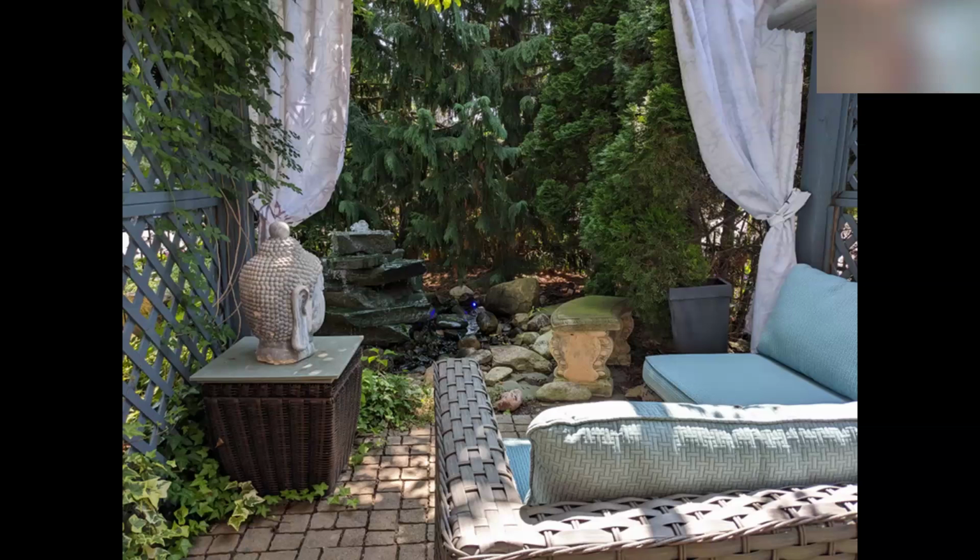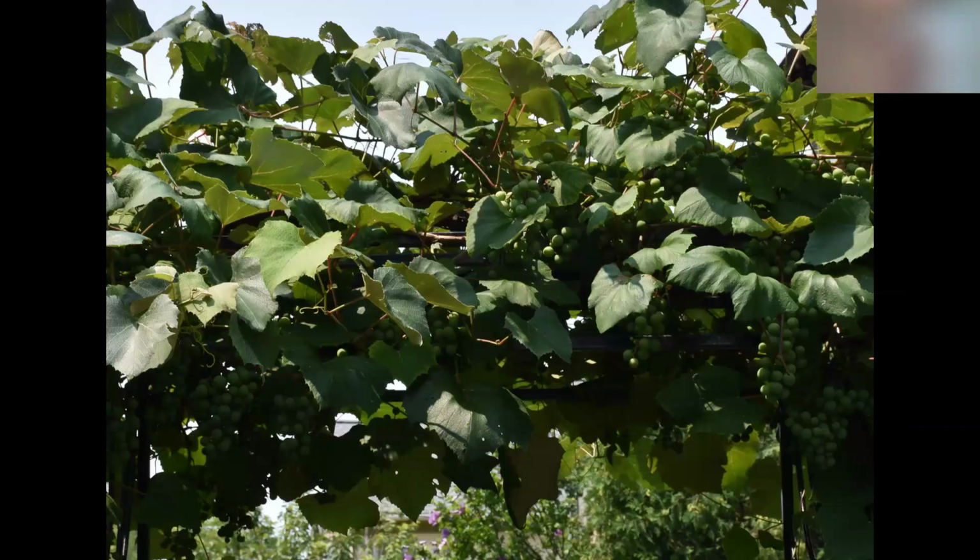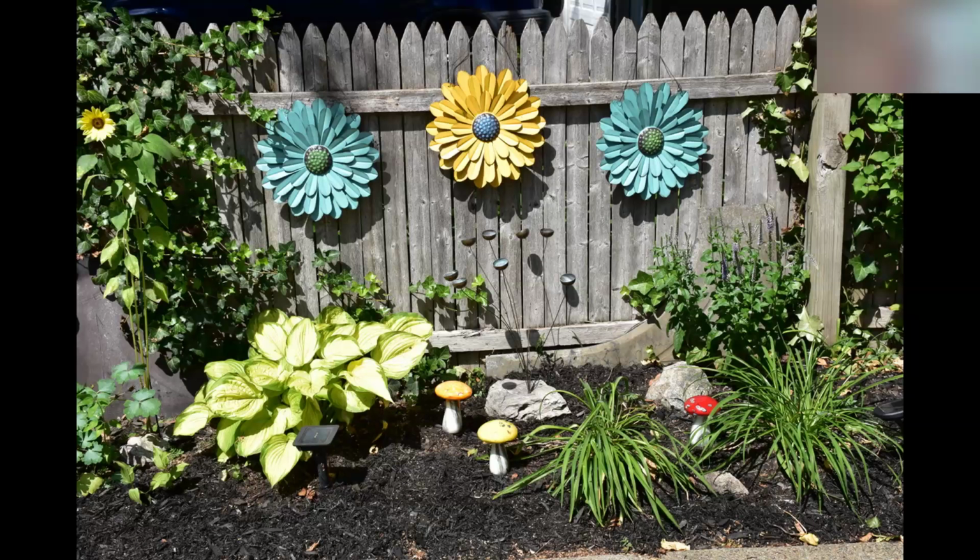Sometimes you just want a little privacy from the neighbors, and you just need a couple of curtains to screen it out and you can feel like you're alone. This person had built a trellis and you can see they're growing grapes. So you can grow grapes successfully in Buffalo. Just an example of people decorating their fences, all kinds of stuff.